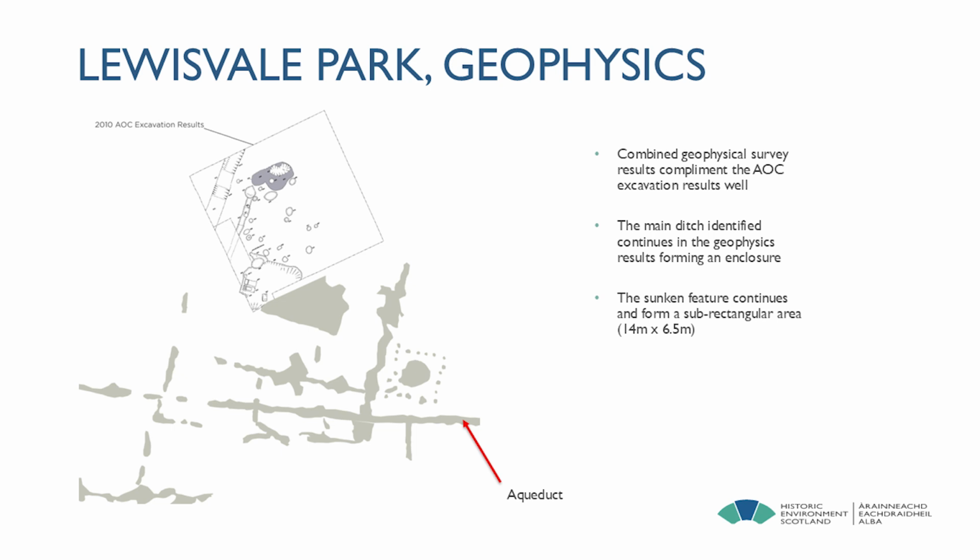If we now zoom in to the cricket pavilion and try and combine our results with the results from AOC's excavation, we can see that sub-rectangular shaped sunken feature that AOC identified continues into the geophysics. This is an area of low resistance in the earth resistance data that's marked in grey here. And that's what we would sort of expect to see in an area where there's a sunken feature. It's retaining water that reduces the resistance of the earth in there. We can see that sits within a rectangular enclosure, even though we haven't got the top of it, so we don't know exactly how big that is.